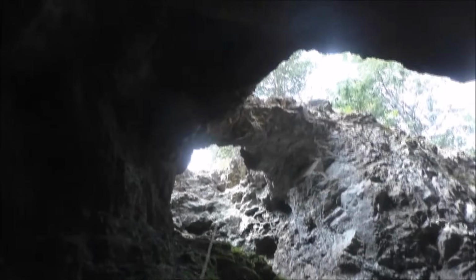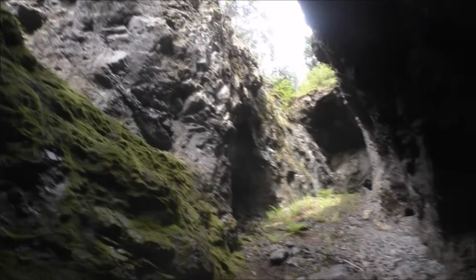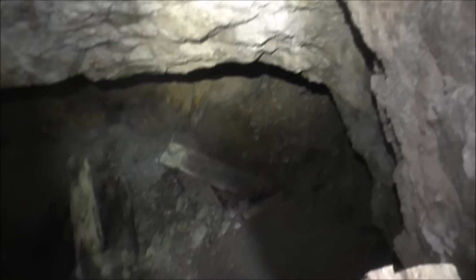So we've tied off to a tree above that little arch up there, and we have our rope and we've come all the way down here. It looks like we've intercepted a tunnel here, I think, or we can climb down either way. Be careful, because there could be a shaft going straight down, but I suspect this was an ore loadout facility where they would have just pushed the ore down to a rail car here, and we're probably going to see a railway right below us.